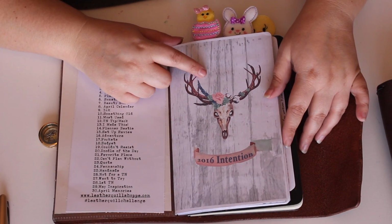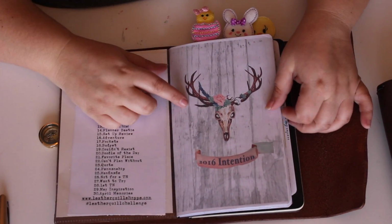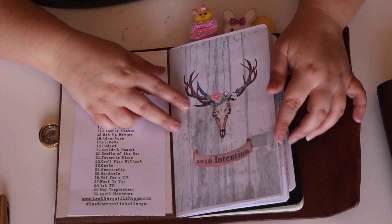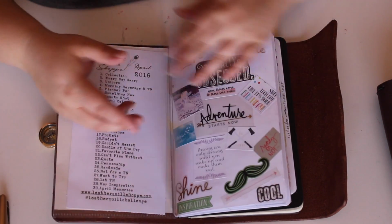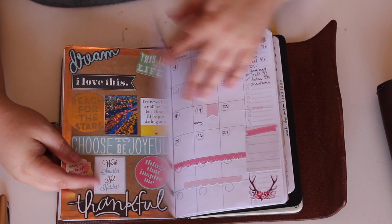This is a Yellow Paper House monthly insert. It's a blank insert. This is a sticker that I created in Photoshop and just printed out on sticker paper and put on. The inside I have some motivational stickers that I had.